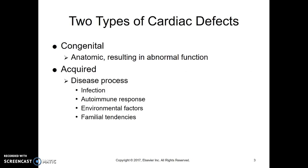So we can classify cardiac defects as congenital, which they're born with, right? There's some anatomic problem that the heart just didn't close, didn't come together correctly, the 4 chambers didn't form, or it can be acquired. So it can happen after an infection or autoimmune response, or some sort of environmental factor can cause it, or then a familial tendency to develop heart disease.